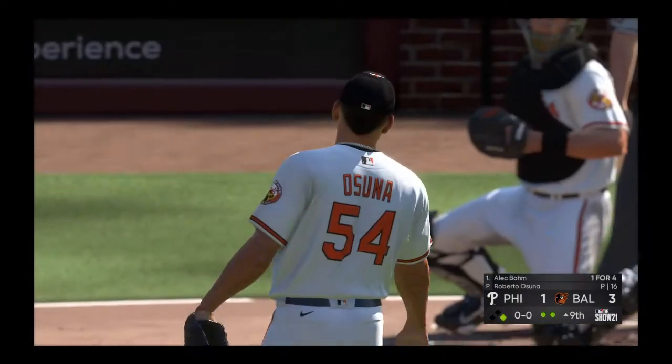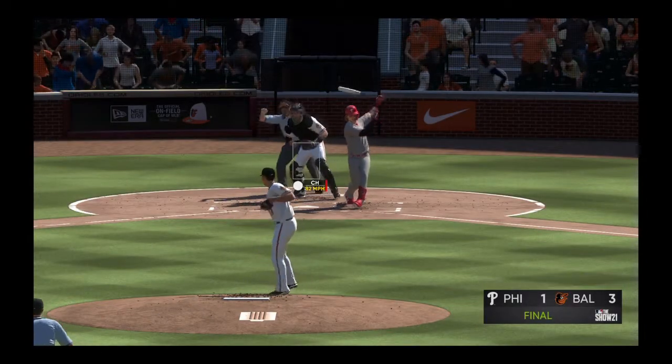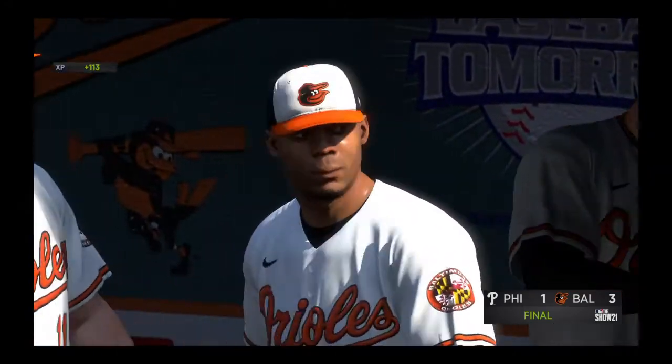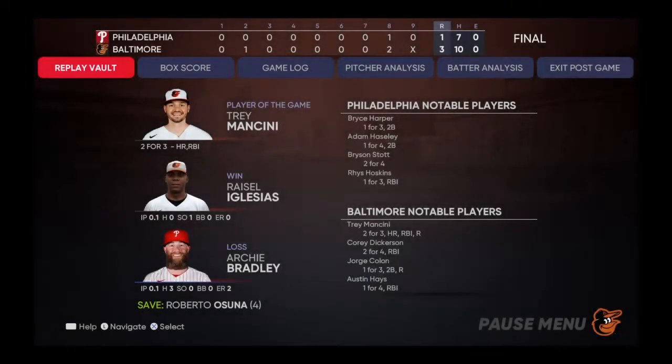Then it's Roman Quinn. Fastball misses up and in. Tough to lay off that pitch. And it's Alec Boehm. 1-2 pitch is a changeup down out of the zone. Gets him swinging. And the Orioles capture the victory here as they improve to 8-9 on the season.